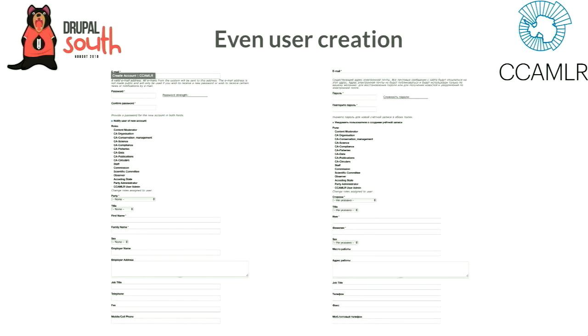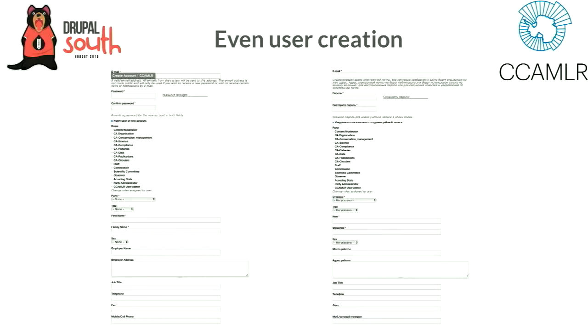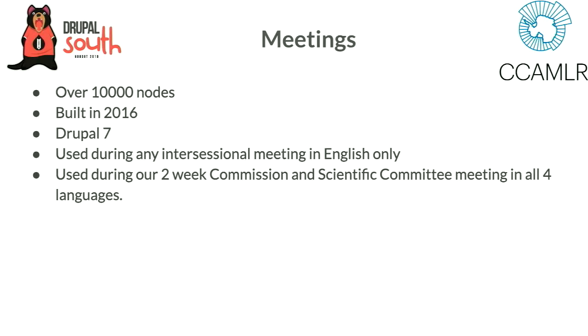And it even passes down to user creation. And that comes because of the fact that the members actually create, so each member nation has allocated what we call party administrators. And those party administrators actually create the accounts for their members that they wish to be able to have access to the site. And so this form, I have on the left the English, and I have on the right the Russian. And that means that you can see that what we have is the vast majority of that user creation form is translated into Russian, so that the Russian party admins can create a user in their own language. So that was really the main website.